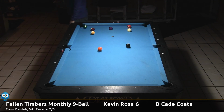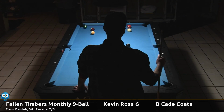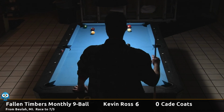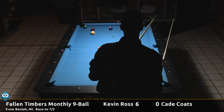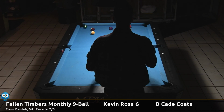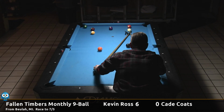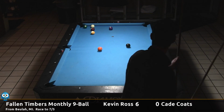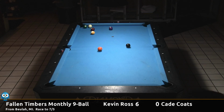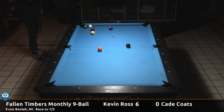Kevin just undercut that ball and came down table and really hasn't left Cade a shot. And then you're going to see him try and tuck Whitey up underneath this 4 ball. And then he may just be at that point where you want to make something happen and let's just go for it. Let's bank this 3 up here because I got a backup safety with it. And he made it center of the hole.